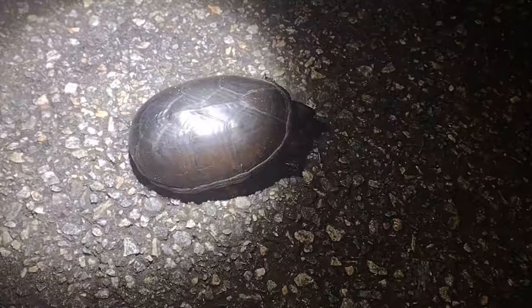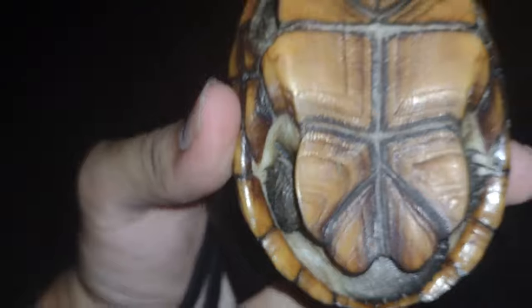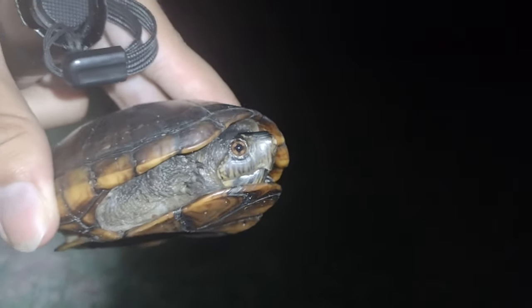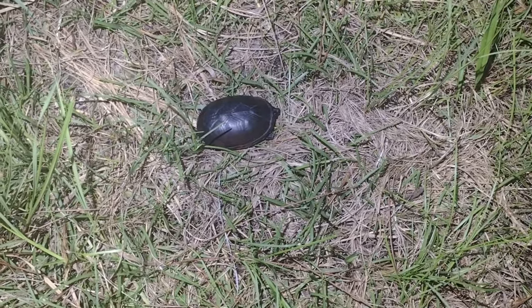Okay, everyone, there's a car coming, so I'm picking up. Again, there he is. Or actually, no, I think it's a he because it has a slightly concave plastron. But just found this turtle heading in this direction. There is a car barreling down, so what I'm going to do is put him or her right off the side here. And she can figure out what she wants to do. And hopefully next time she crosses, there will be no other cars on the road.